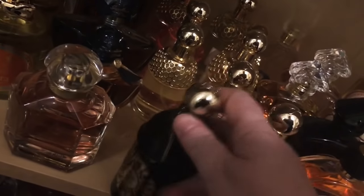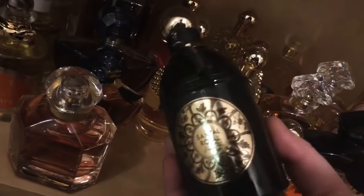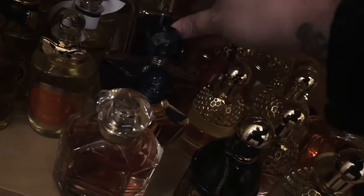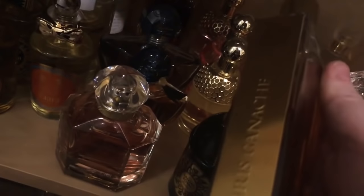This is probably one of the more challenging fragrances from Guerlain. Some people love it, some people hate it. I absolutely love Centaure Royale. I wear this a lot. And then my unicorn is Iris Ganache right here.